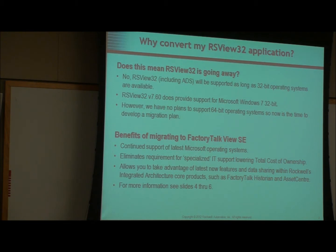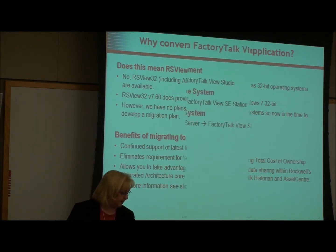Some of the benefits of doing it is continued support for the latest Microsoft operating systems. FactoryTalk is on 32-bit and 64-bit, and will move forward with the operating systems. Eliminates requirement for specialized IT support. I'm not exactly sure what that means. But it allows you to take advantage of some of the latest features with Rockwell's integrated architecture, including all the faceplates that Chuck just talked about, which are all available for FactoryTalk FTViewSE. We'll talk a little bit more about this, but there's a lot of benefits.